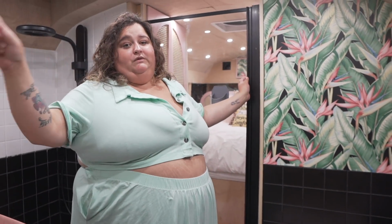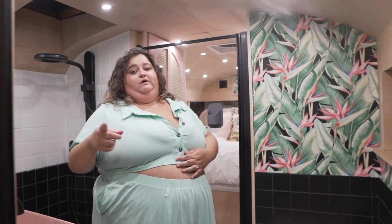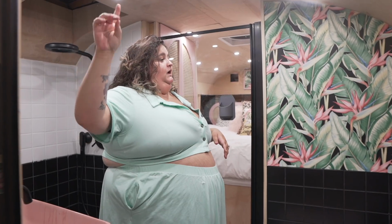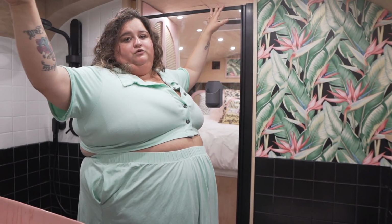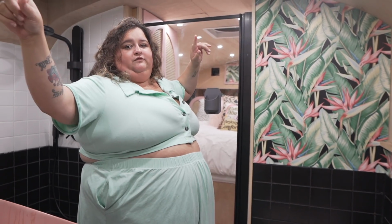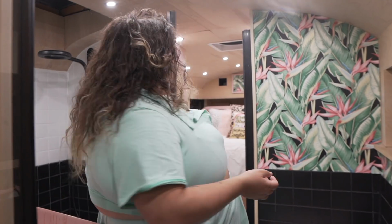If you notice up front, we do have a MaxxAir fan, and then we also have one in the back. The reason we did that up front is for the cooking smells, and then also back here for the shower, and actually it goes both ways. So we have dual exhaust for the shower plus the skylight. It really helps keep the moisture and humidity down.